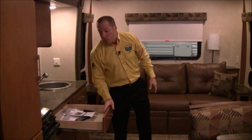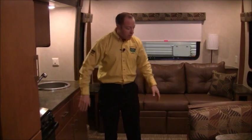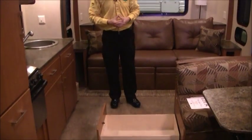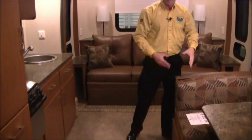Metal slide bearing rollers on all the drawers. Easy slide in and out. One thing I was just talking to Josh about, look at how much room we got down here in this drawer. I mean, in a travel trailer, you don't find that every day. A lot of times it's just top storage, or we get a cabinet door that opens up. Here again, full length drawer slides on both dinette sides. So plenty of storage for everybody.